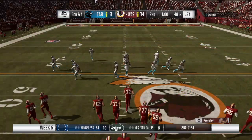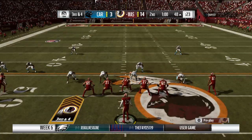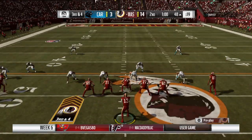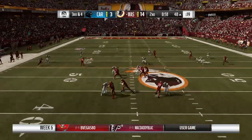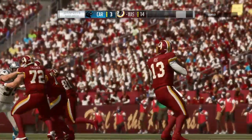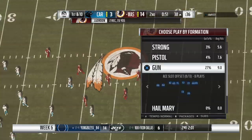Now they face a 3rd down and 4 after that incompletion on 2nd down. Operating from the gun. Rose. Throw left side complete. It's Gordon. A nice pickup there of 11 yards, and it'll move the sticks.